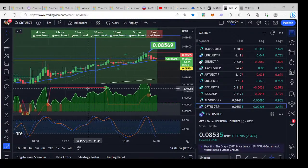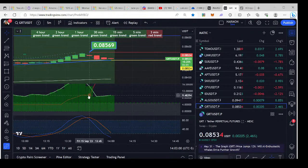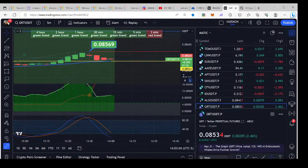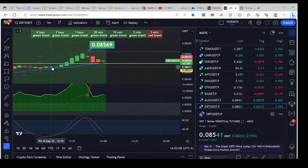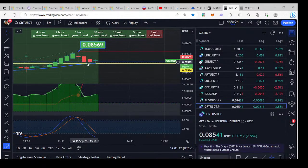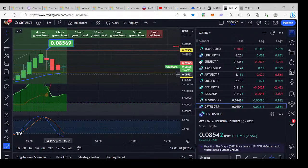Now, as I get the next red moon, see this next red moon right here? Easier to see when it's on green. Now, this is the last area that we had that red moon. See how that worked out? So when this actually broke up and came back down, it's retesting the last 5 minute support zone, right? So now I have an area here that is basically this area right here.